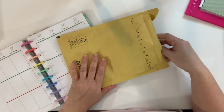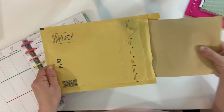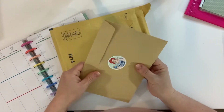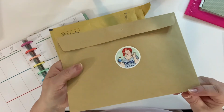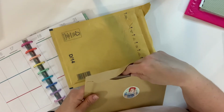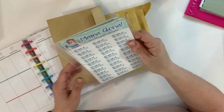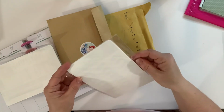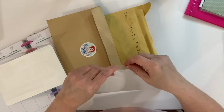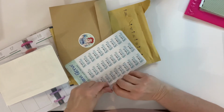And the next one was from MamaGloria's shop. And this is, it was my fault. Look at how cute her sticker is. I had placed the order too late, and I'm not sure where it's coming from, but let me go ahead and show you the scripts that I ordered from MamaGloria shop.